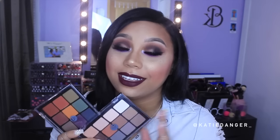Absolutely, 100%. They're $80, which compared to $250 is not a lot, but compared to other palettes, they're kind of a lot. But I honestly just love them so much. I would pay the price for these any day of the week, any day. So I highly suggest these. They're super pigmented, super blendable, and they're just the best. That's all I can say.